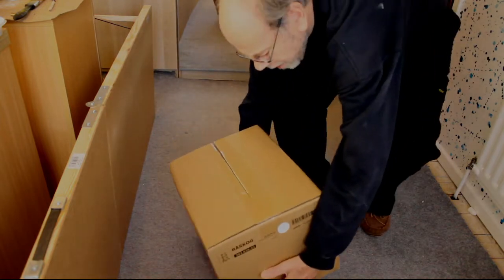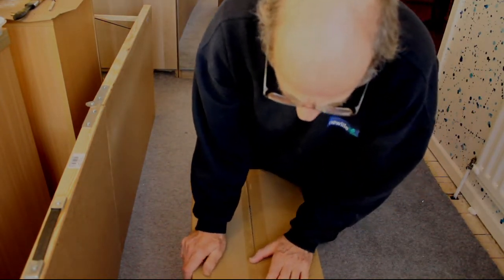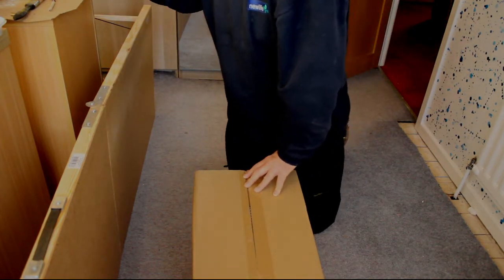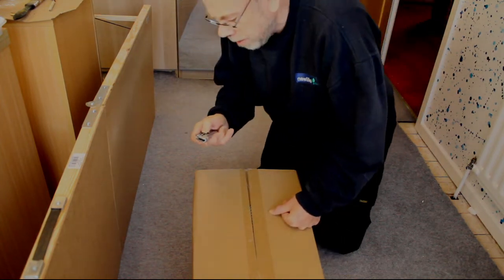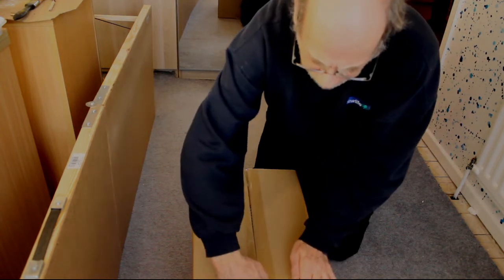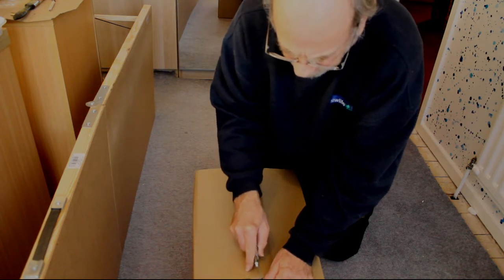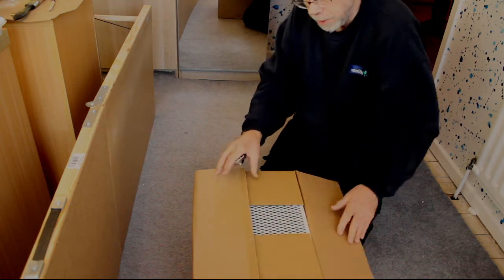Right, so there we go, that's the Raskog tray. One of the reasons I got this was that it was worth looking at for putting in workshops as well as a craft room. It looked a useful bit of kit. We will see what the difference is when we've not got something made out of cardboard.